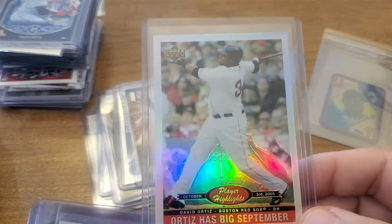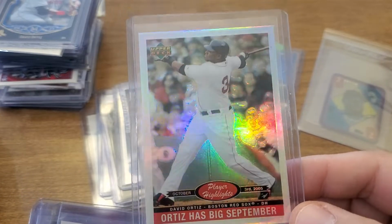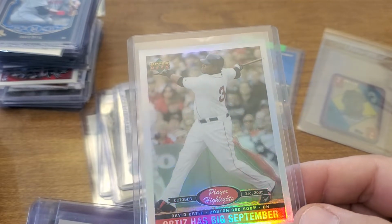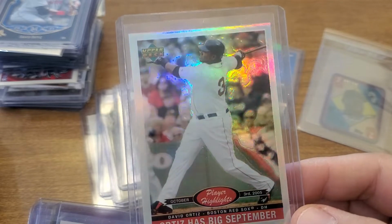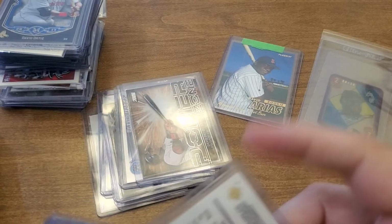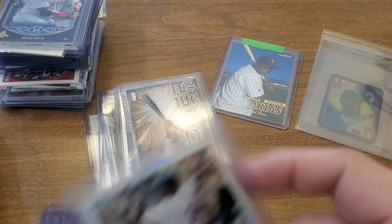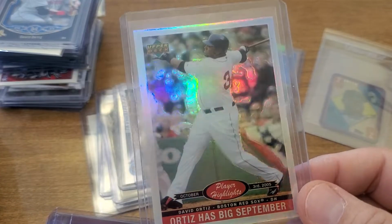Ortiz has a big September. Upper Deck. What is Upper Deck? Look at the etching. Oh man, that's a sexy card. Upper Deck, love to have you back, but probably not going to happen. When is this? 2006. It's a nice card. I like that.